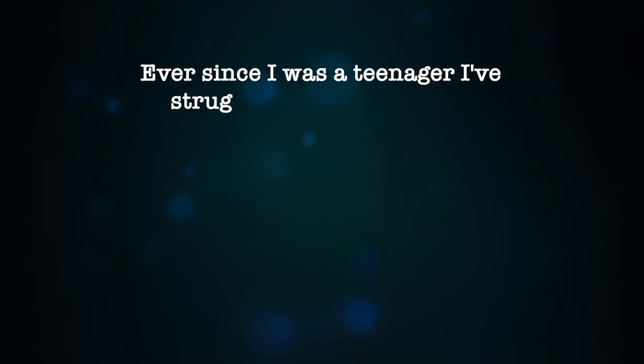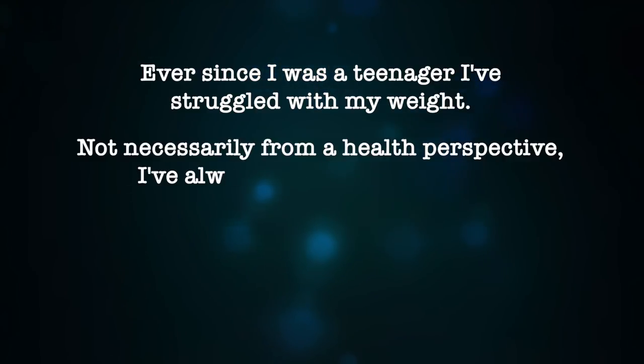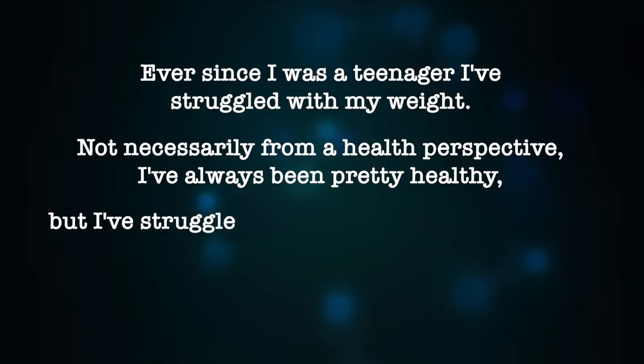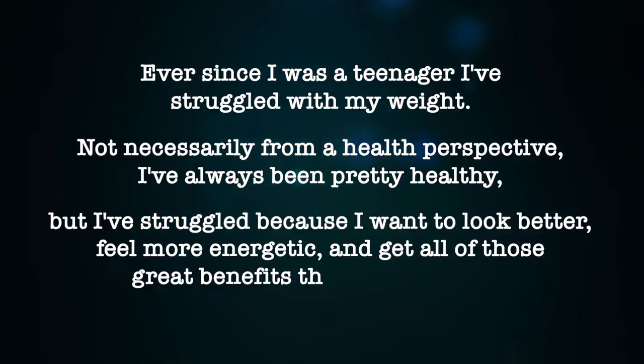Let's take a short sample passage from an article about starting a fitness program. First, I will read it as most people would, with little inflection and little attention to the quality of my voice. Ever since I was a teenager, I've struggled with my weight. Not necessarily from a health perspective, I've always been pretty healthy, but I've struggled because I want to look better, feel more energetic, and get all of those great benefits that fitness offers.